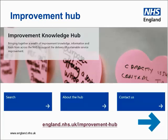So this is the home page to the external hub, and it's an annex to the NHS England website, so anyone and everyone can access it. And you can see at the bottom, the web link is england.nhs.uk/improvement-hub. So please let everyone know about it, so you can all see all the wonderful things that are on there.